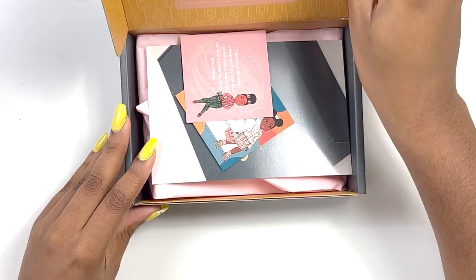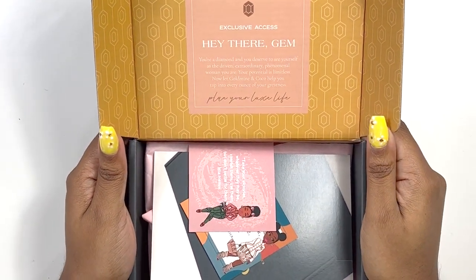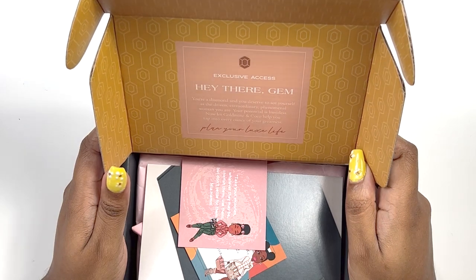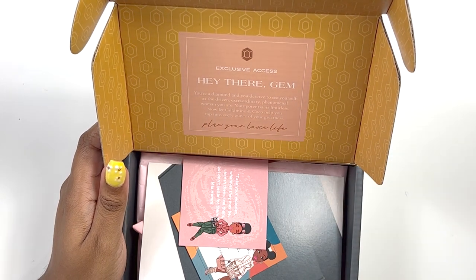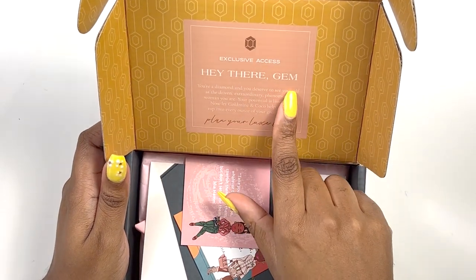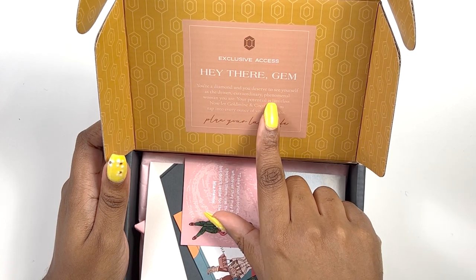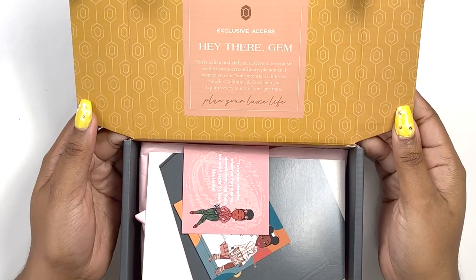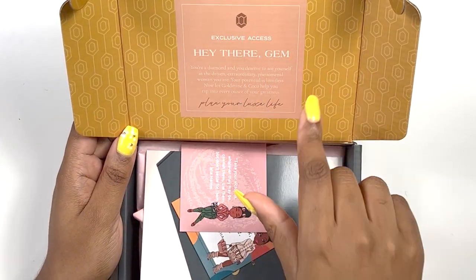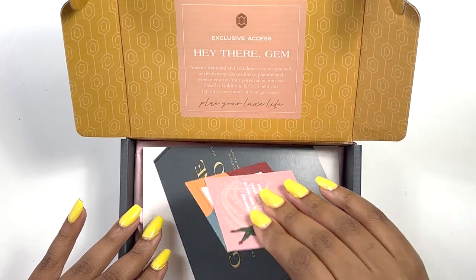So open it up and it looks like this. Real cute. Hey there, Jim. Exclusive access to what? It says I'm a diamond. Y'all, that means I'm spending too much money. It says, hey there, Jim, you're a diamond and you deserve to see yourself as driven, extraordinary, phenomenal. I don't know if, since it says exclusive access, I jumped in my tier, but I don't know.